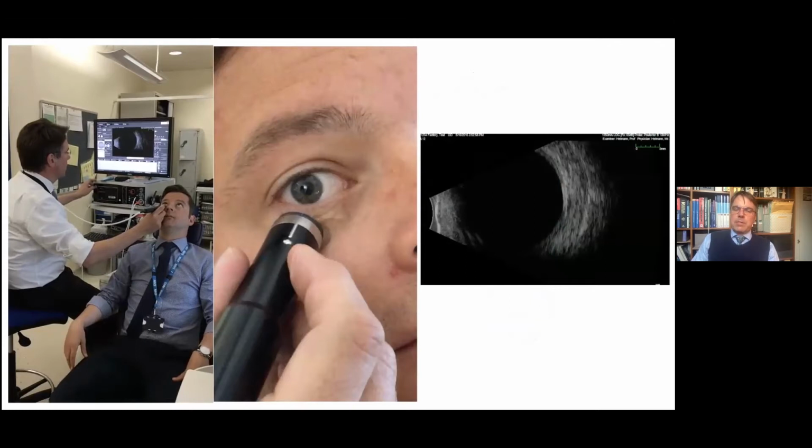In other departments, radiographers do it. I'm sure they're super experienced. They can do a fantastic job. But to me, it's such an integral part of the examination that Bertil Damato always did it, and I followed his advice. I always do it myself, and I couldn't do without it, to be honest.